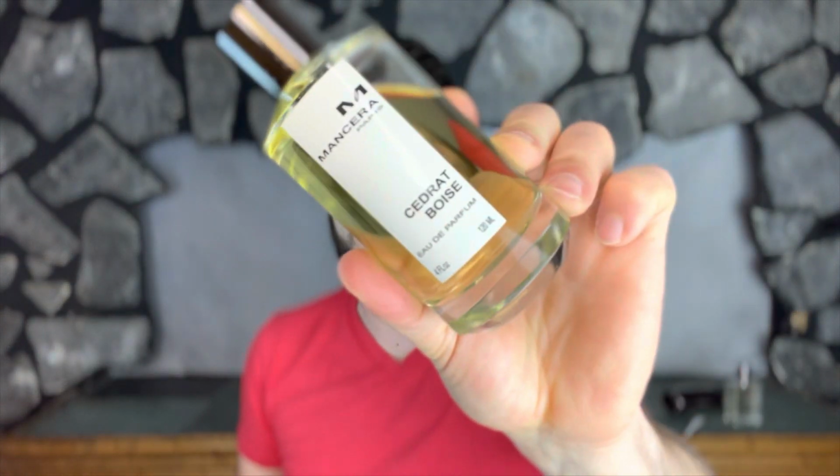Guys, I'm digging the hell out of Cedrat Boise Intense. This stuff is incredible. Now, I just don't think that this is going to be as versatile as the Cedrat Boise. So I don't know, I'm going to have to do more testing and wearing, obviously, with this one. Definitely going to be wearing the Intense into the office.